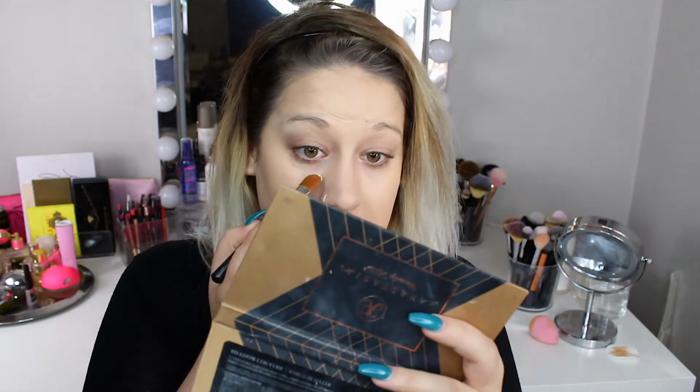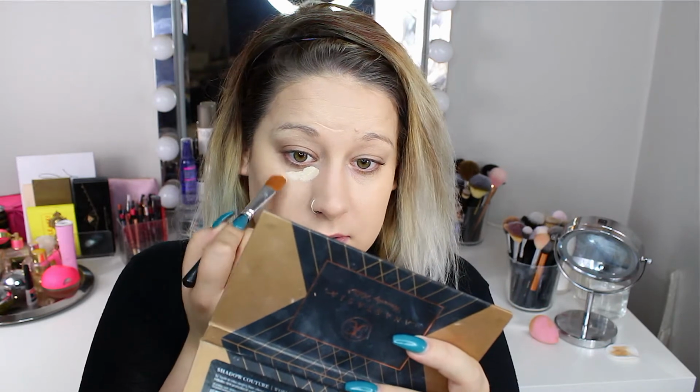So it's time for concealer, and I'm gonna use this one from Anastasia. I'm just gonna use this under my eyes, and I know that a lot of people hate this concealer under the eyes because it's very, very thick. So if you don't like that, then don't use it, because I think this is actually meant for covering pimples or something. But I want a lot of coverage, so I'm gonna use it.